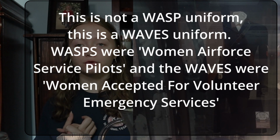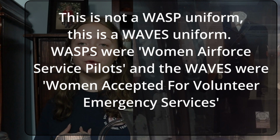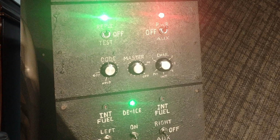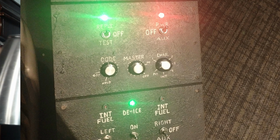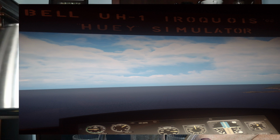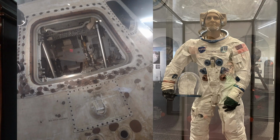But what was really interesting to me was they had WASP uniforms and Women's Army Corps uniforms, and they had a Huey simulator. What's a Huey? It's a helicopter that they flew in the war. I remember you sitting in that. Yeah. And they had an entire boat section where you could go up some stairs and look around, like in a stateroom. Mm-hmm. And they had one on cars, and then one on astronauts.